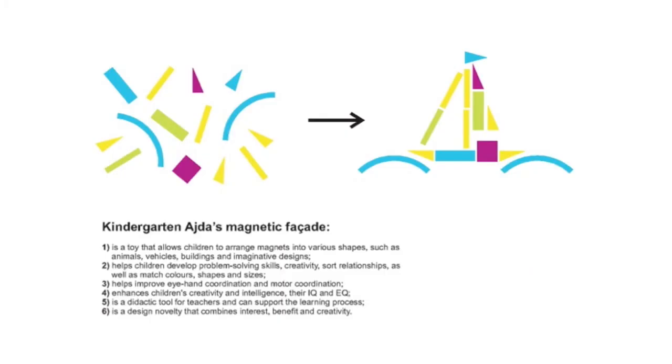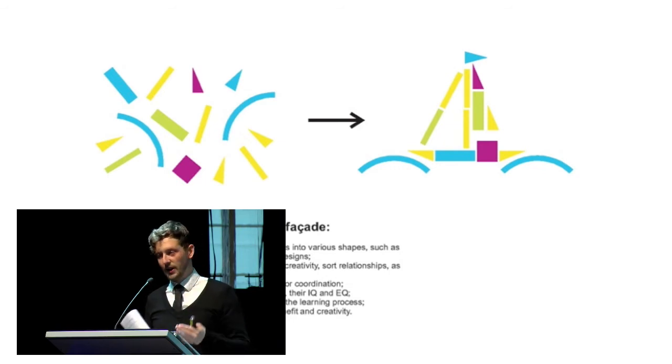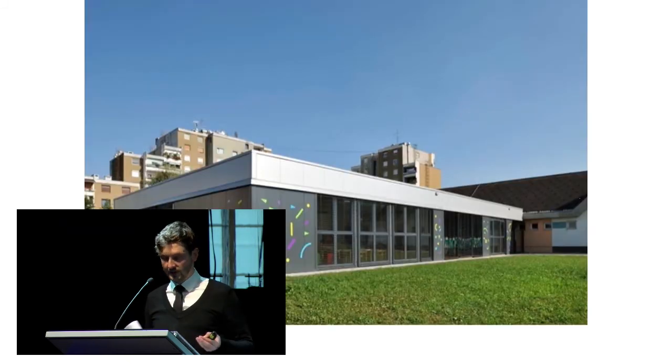For example, this facade, which is made from these different shapes, shows kids can learn colors, kids can learn shapes, kids can learn relations between different shapes. They can arrange them in some imaginative forms, they can arrange them in some real representing forms, and in this way they are improving their eye and hand coordination. They are playing, so they are increasing their IQ and EQ, and this is just a small element which cost €900 in total. So it's not expensive, and kids can use it.